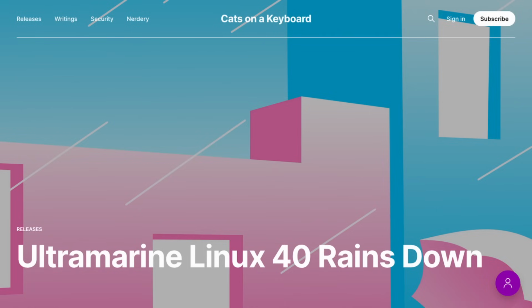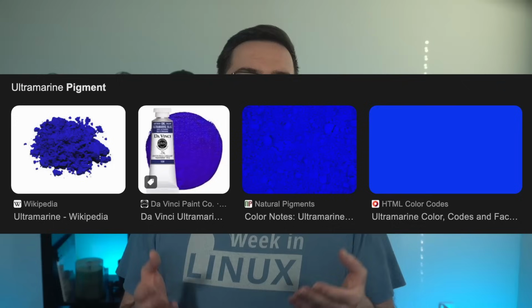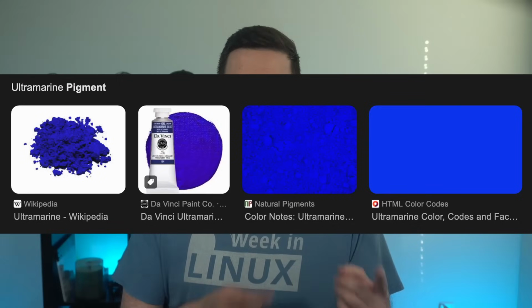The super colorful Ultramarine Linux has released their latest version with Ultramarine Linux 40. This release is bringing various new features and improvements, so let's dive into the highlights. First of all, for those who are unfamiliar, Ultramarine Linux is a Fedora-based Linux distribution designed to stay out of your way and be easy to use. They have a lot of different customizations and tweaks that are pre-applied to the system. Also, for those unfamiliar, Ultramarine is a color. That's why I said super colorful.